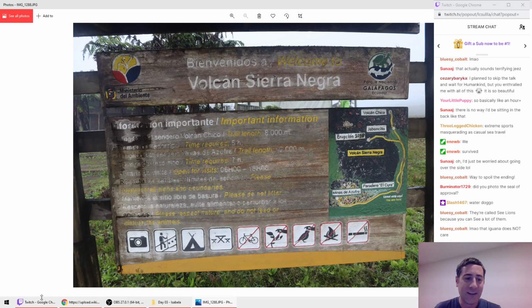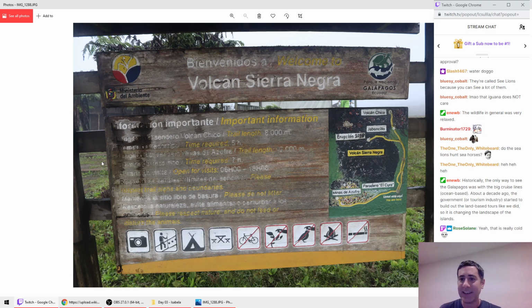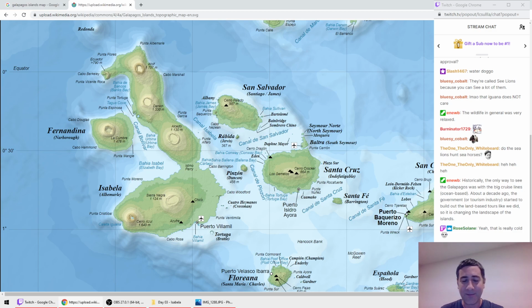All right. So the first big activity that we did was, we had done all this traveling by airplane and then ferry boat. So that was all we did that first day. But our second day, our first real full day in the Galapagos, we went on this hike up to the volcano Sierra Negra, which I think is Black Rock or Black Mountain, I think is the translation. I don't speak Spanish. Neither of us do.